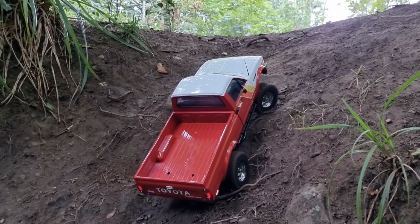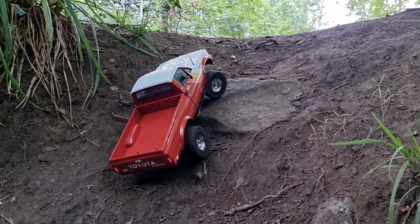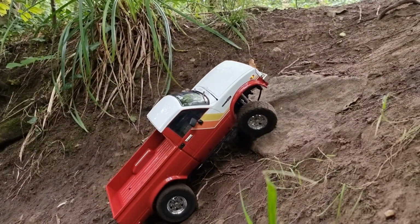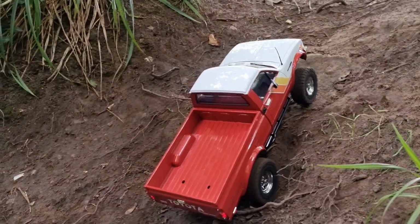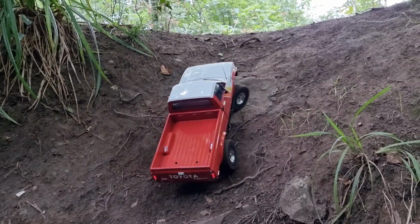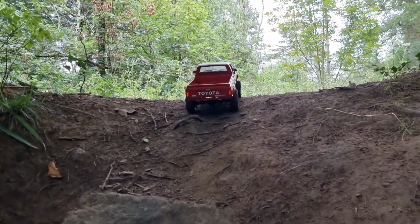I want to try and see how well it can do it without having to do loads of throttle. See what the grip's like on these tyres. Struggling it. We're going to have to give it some wheel speed, I think. Yay, made it. Hey, made it.